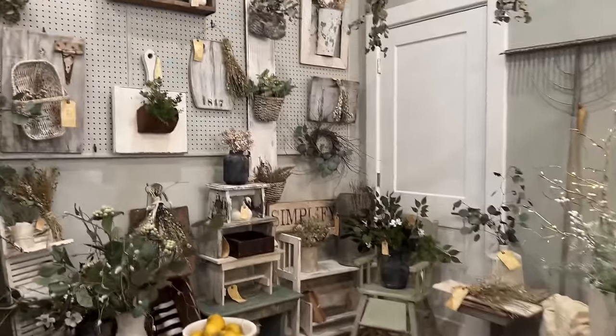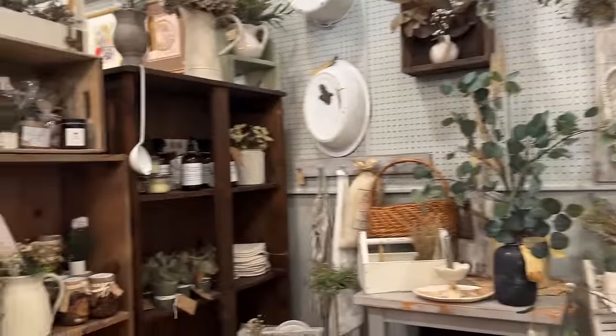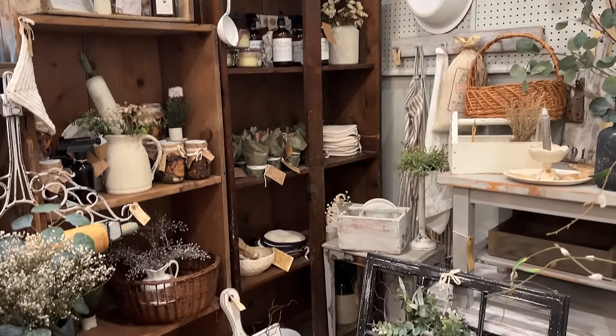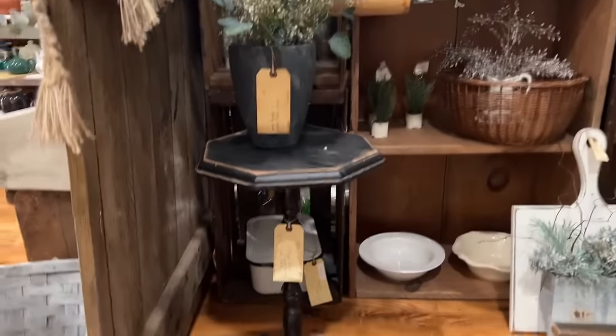This next booth is called the Spruced Goose, and the creator's name is Grace. She was my vendor booth neighbor at the other shop. She's such a sweet girl, and look at the beautiful creations that she comes up with.